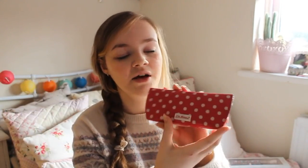I got a new glasses case in this lovely polka dot print. I do wear glasses. You wouldn't know it because I hardly ever wear them in videos, but in January I'm going to have my eyes retested because they've gotten lots worse, and I'm hoping to get some nice new glasses, so I can keep them in my new glasses case.